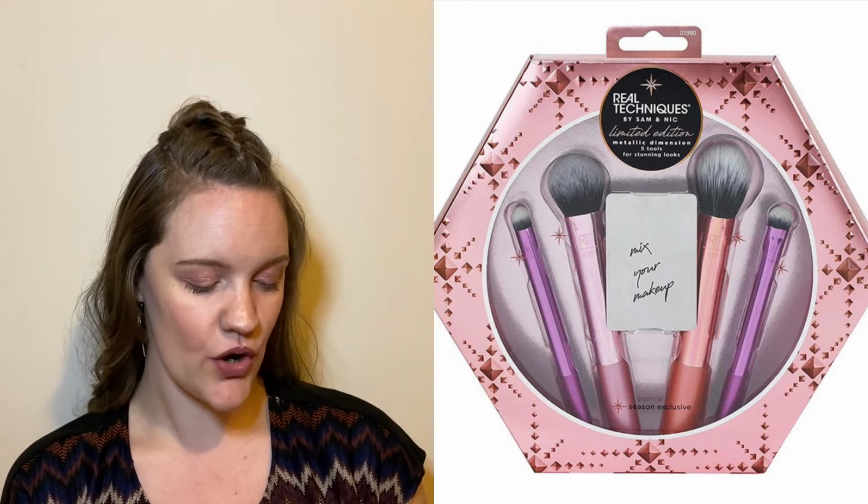Starting with Real Techniques, they as always are bringing out a few different brush sets for the holidays, one of which is the Metallic Dimensions set. This one is a 4-piece brush set. It has 2 face brushes and 2 eye brushes. This one retails for, according to Trend Mood, $30.20.